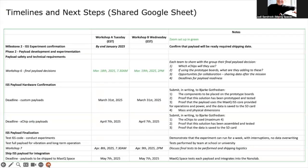So this is a screenshot of the shared sheet that we have. And you can see here that what we are looking at in terms of these deadlines is March 31st, 2025. We need you to submit, please, to Bianca Gottfredson, the components that you're going to be placing on your prototype boards if you are going to be having a custom payload. And that's the data sheets of the components you're going to be using, proof that the solution has been prototyped and tested, as well as proof that the payload uses the MaxIQ ISS core that is provided for operations and power, and that the data is saved to the SD card, and also that you are sticking within the mass and physical dimensions that you have for your rideshare slice.